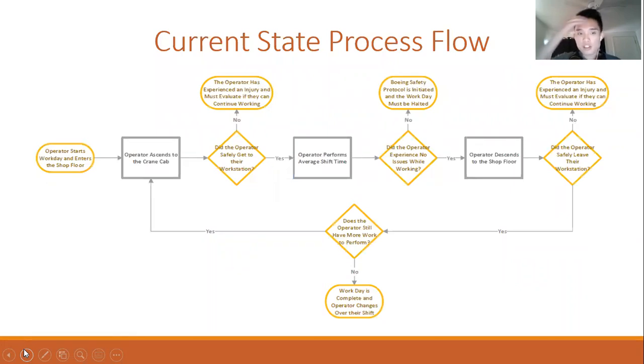This is a flowchart of the current state of how crane cab operators access the crane cab for their shift. They first ascend to the cab, then they operate a cab for about 2 hours, then they descend back down to the shop floor. We'll show in our AnyLogic model several potential areas for injuries.